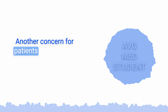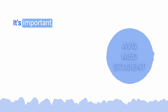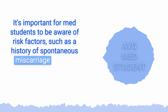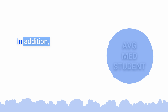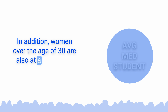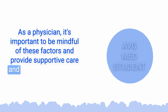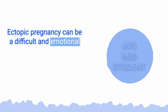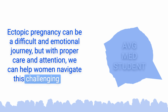Another concern for patients is the risk of recurrence, which occurs in about 10% of cases. It's important for med students to be aware of risk factors, such as a history of spontaneous miscarriage or tubal damage, and to take these into account when treating patients. In addition, women over the age of 30 are also at a higher risk for ectopic pregnancy. As a physician, it's important to be mindful of these factors and provide supportive care and guidance to patients throughout the process. Ectopic pregnancy can be a difficult and emotional journey, but with proper care and attention, we can help women navigate this challenging time.